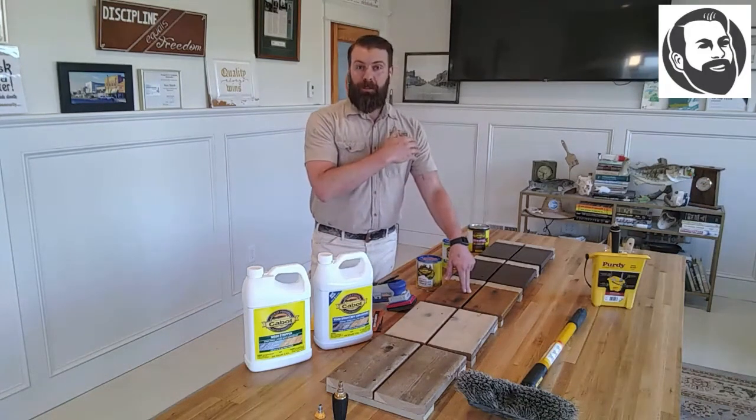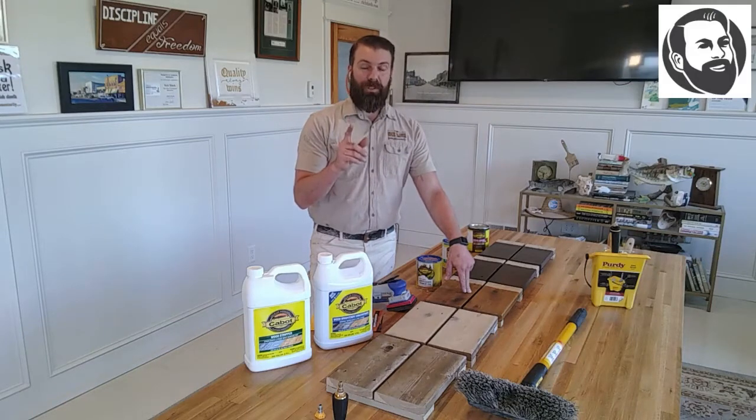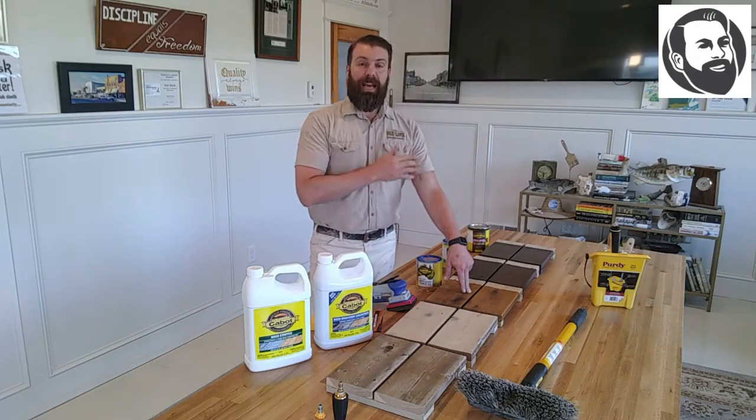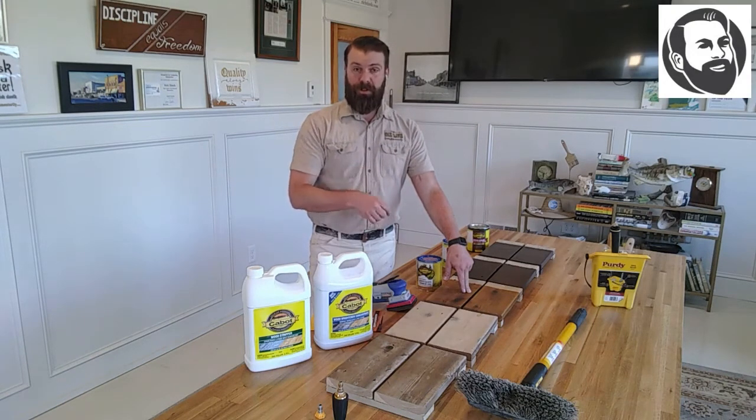My deck on my old historic home, I used as an experimental ground. And I did mine at least once a year, sometimes twice. And it got to a point where it looked like a varnished floor. And all I had to do was take a little bit of soapy water on a bristle brush and hose it off with a garden hose.